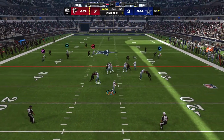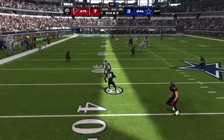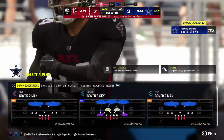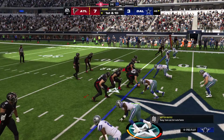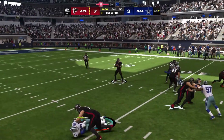Looking to throw. Prescott. And for the 3rd time here in this half, it's intercepted. Picked off by A.J. Terrell. And the Falcons are in great shape here as they take over at their 46-yard line. Good starting field position for them here as they come up 1st and 10 at their own 46.